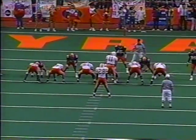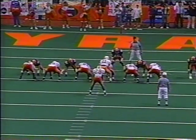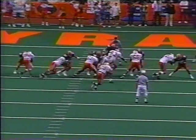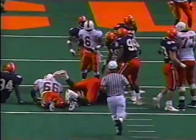It is second down and 7. James Stewart, the single back. The ball is on the Syracuse 14-yard line. Stewart goes in behind the fresh legs on the right side, Robert Woodis, and gets a couple of yards out of it.